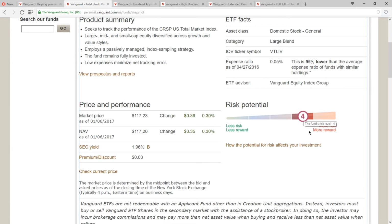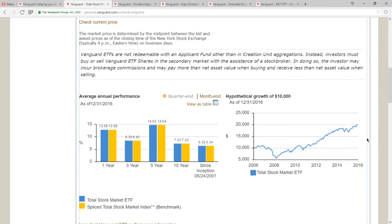Now, the risk versus reward potential is high. High risk, but high reward. And that is evident in these returns. A 1-year has yielded about 12.68%, 10-year is at 7.23%, and since inception, 2001, 6.32% return. $10,000 in about 10 years has grown to over $20,000.